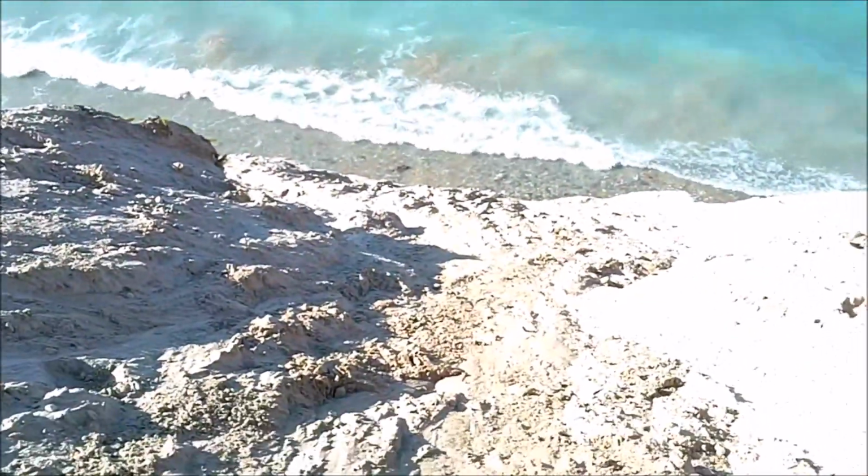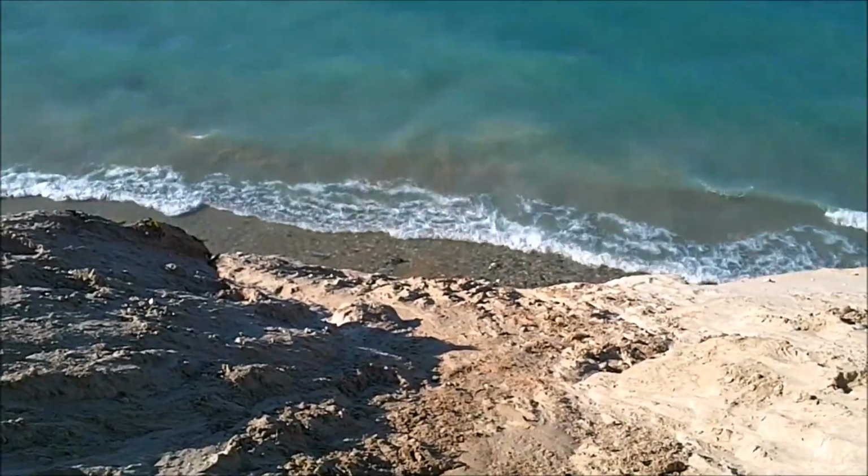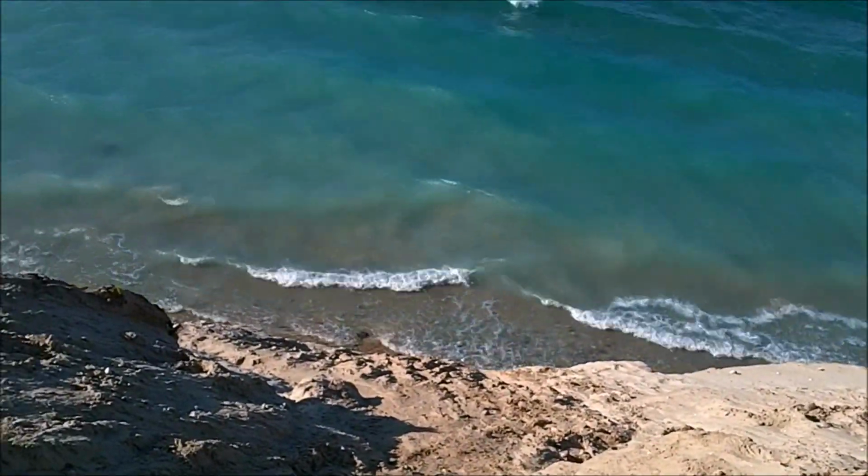Guys, I'm not afraid of heights, but I'm starting to think I'm afraid of slopes, because this slope is like straight up and down. And I always have a bad dream about running down a dune. I have it like once a month. I'm running down a dune and I just jump and get air and never stop falling. And if that happened here, it wouldn't be good.